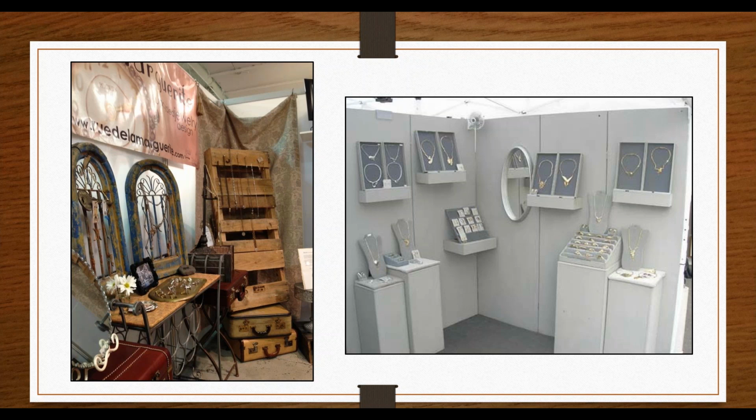So even if you took all of the jewelry out of both of these booths, you'd still be able to get a pretty good idea of what their brand was. And that's the idea we're looking for as you're building your booth. Again, these are examples with hard walls and things you won't necessarily be able to take advantage of at this particular show or at a lot of shows, but the idea is the same: you are trying to present a brand or a specific atmosphere with the way you set your booth up and the materials that you use.